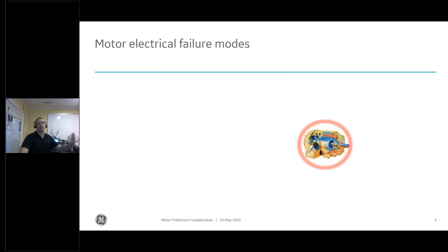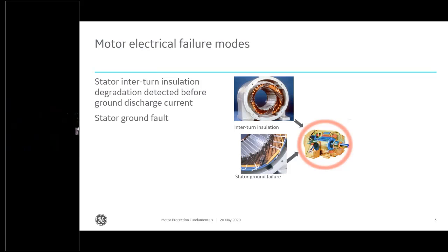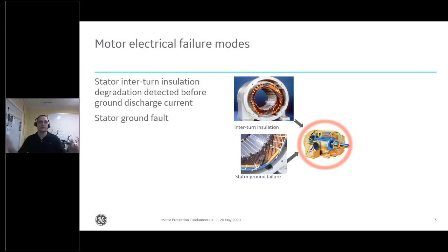There are several electrical failure modes. One is a stator inner turn failure. The stator insulation could fail, and we could have a turn-to-turn fault inside of the motor. We could have a stator ground fault. Again, this is the stator insulation failing, and we've got a phase-to-ground fault, like this stator ground fault that we see right here. See all that burnt stuff right there? That's the stator ground fault.